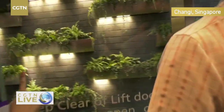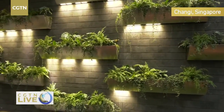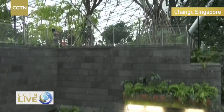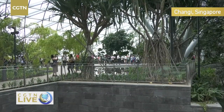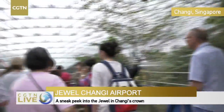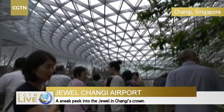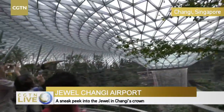You can see all the vertical gardens. And I was told many of the F&B outlets here have a little balcony facing the waterfall. And so you can wine and dine looking at the rain vortex. Okay, here we are. So this is a good vantage point to look at the world's largest indoor waterfall.